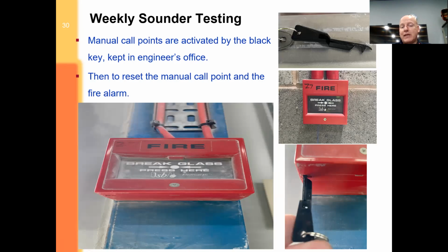Now, in activating it using the key, it means you don't have to break the glass. And these are quite often called break glass and manual call points because it says break glass on it. But what it means is, in order to set off the fire alarm, for those people who've said there is a fire in this building, I'm going to warn people by setting the alarm off. In doing so, they press the glass. It's actually perspex rather than glass, but there you go. By pressing the glass, it hits the button behind. Quite often it breaks the glass. So if you did that every time you did a manual call point test, you'd be replacing these every week.